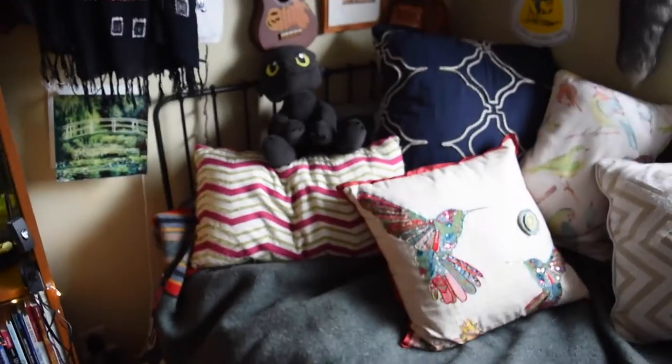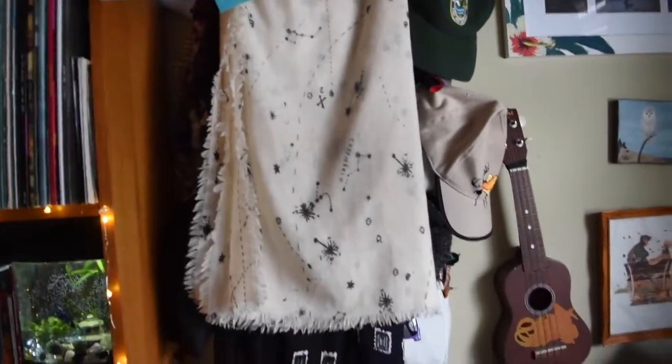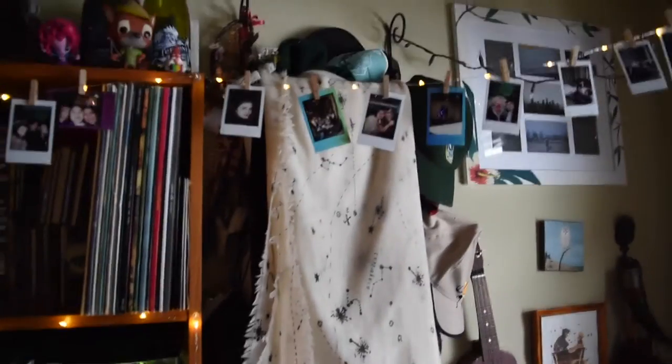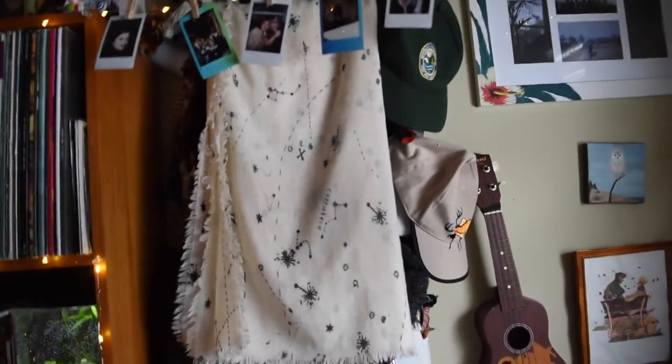This is my reading spot, so I have a little reading lamp, my Monet reading lamp. I keep all of my scarves and hats and gloves in this magazine holder. I think I need to figure out a better way to store them because it's not that convenient. Also, it looks really messy.